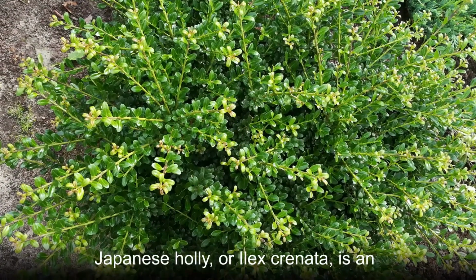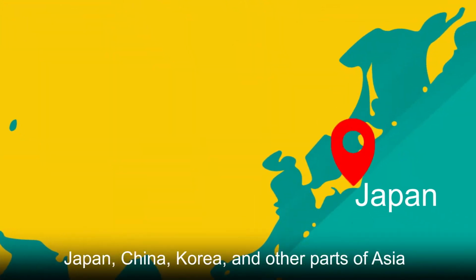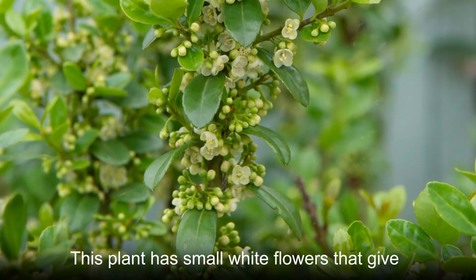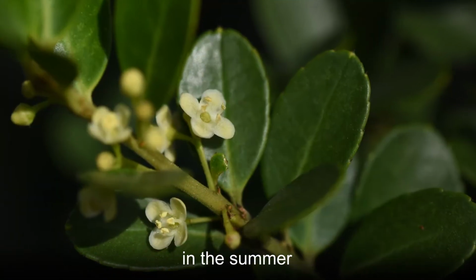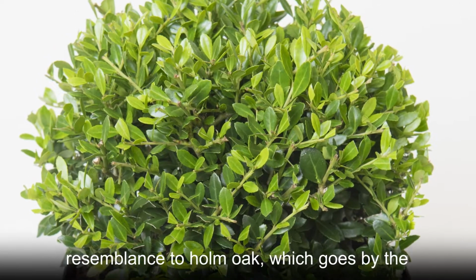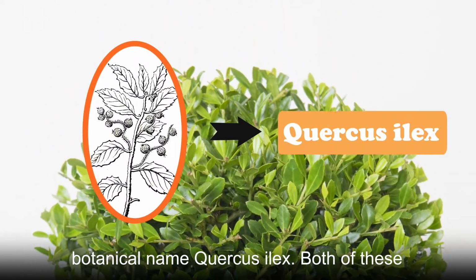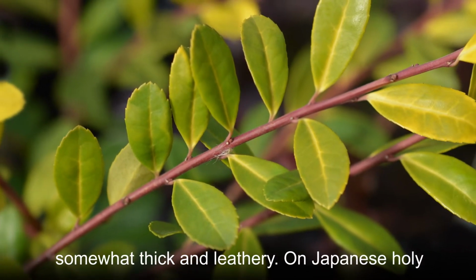Japanese holly, or Ilex crenata, is an evergreen shrub species that is native to Japan, China, Korea, and other parts of Asia. This plant has small white flowers that give way to dark, nearly black berries that appear in the summer. This plant gets its scientific name from its resemblance to holm oak, which goes by the botanical name Quercus ilex. Both of these plants have small oval-shaped leaves that are somewhat thick and leathery.